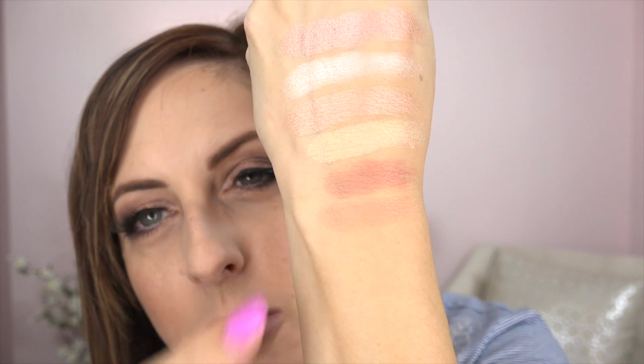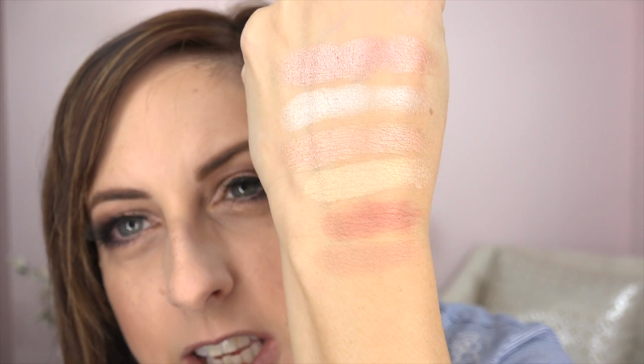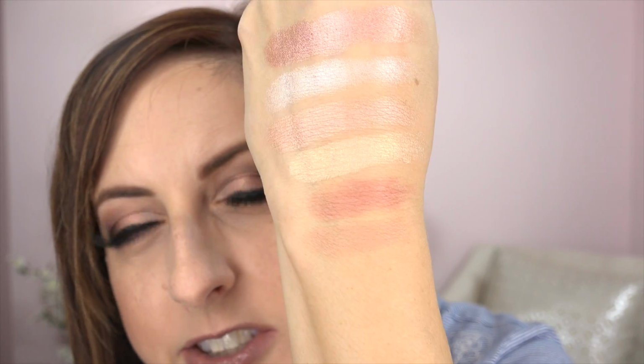Lost Soul and Caribbean. So I have both of those on today. Here's how I applied this today. These colors are so usable. These are my kind of colors.